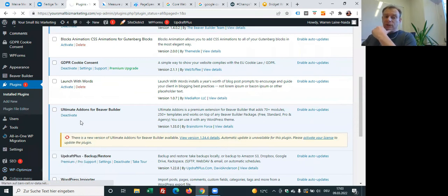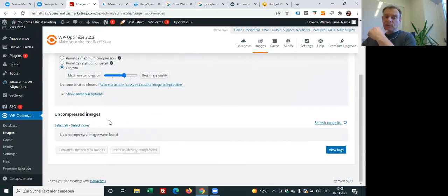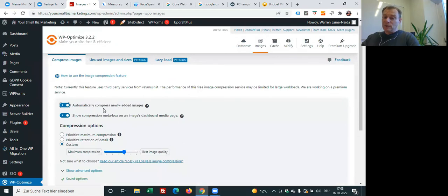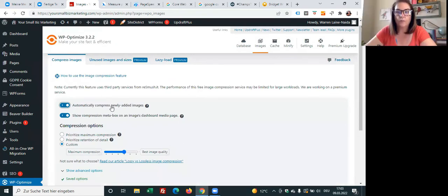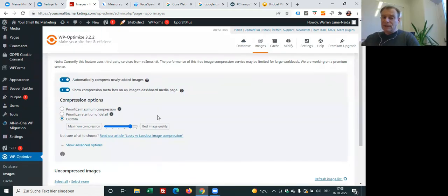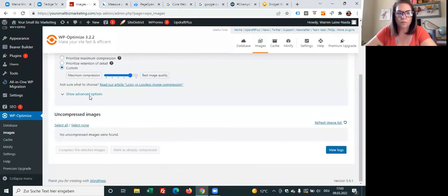I would look at the images and see if I have any images that need to be compressed. There aren't, but there might be. And if there were, I could choose those, and then it would compress them. I can also set it and say, hey, any new images coming into my site, automatically compress those. And I can decide about the compression. Do I want like 50, 60, 70? You don't want them too compressed because then they'll be pixelated. So this is a good amount.